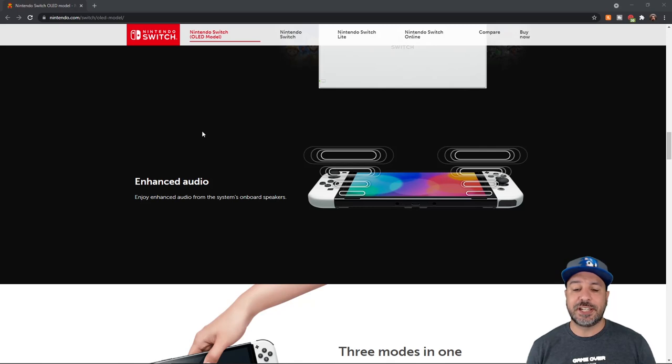We have what they're calling enhanced audio. I don't know, I'm getting a feeling all it is bigger speakers, but once we actually get this thing in hand, we'll realize if the audio coming out of the Switch is actually that much better. But overall, it is an upgrade, so nonetheless, we're going to talk about it.